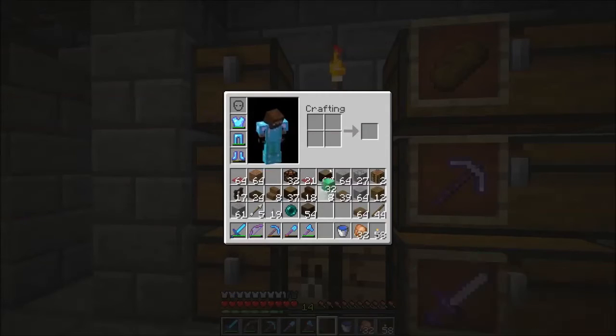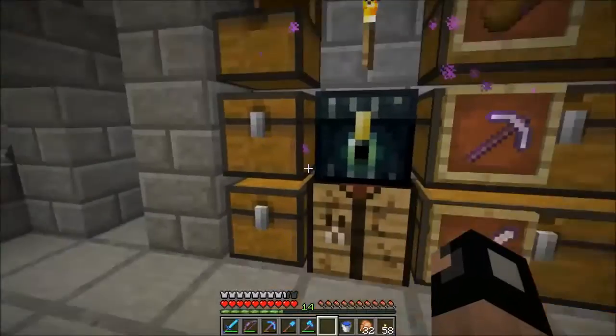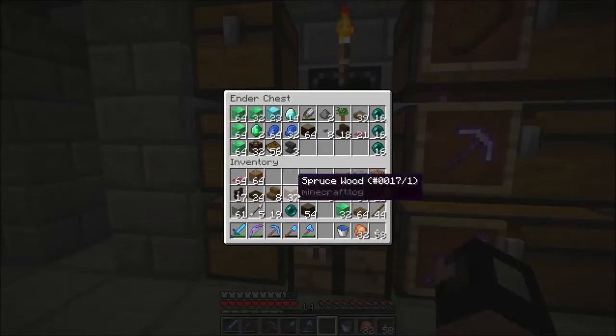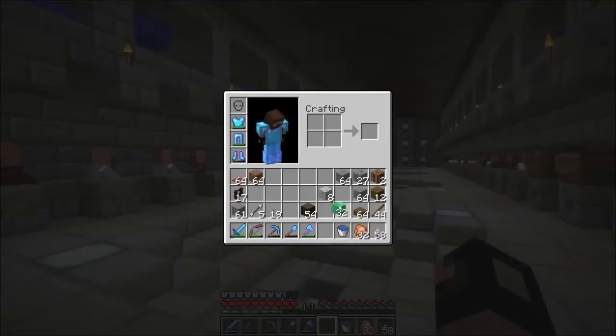Let's convert another half stack. Actually, I don't have room. I need to drop off some crap. Let's just clog the ender chest. That way we can access it over in the construction zone there.